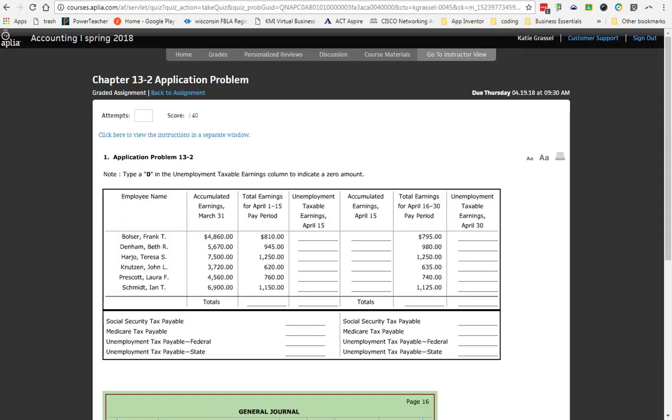All right, you guys ready to take a look at application 2 with me? Think everyone's ready to go? Now, application 2 is very similar to what we did in Work Together on Your Own, except that we have 2 payrolls. And you need to do them in 2 separate parts.